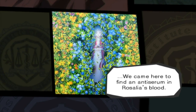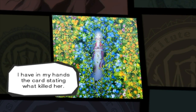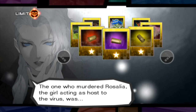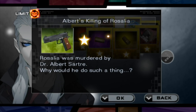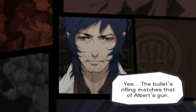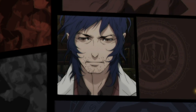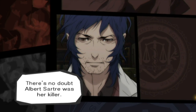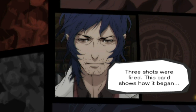We came here to find an anti-serum in Rosalia's blood. But what we found was that Rosalia had already been killed. I have in my hands the card stating what killed her. Yes. The bullet's rifling matches that of Albert's gun. There's no doubt that Albert Sart was her killer. Three shots were fired. This card shows how it began.